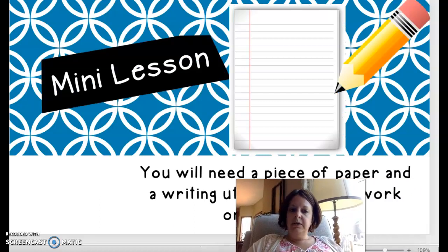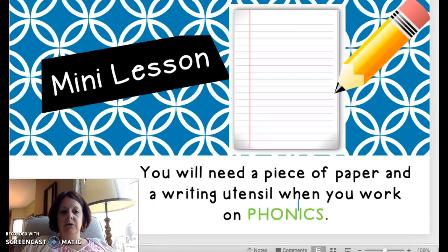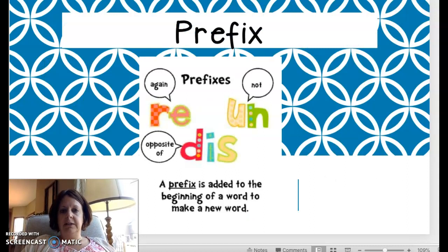So today you will need a writing utensil, some paper, and a highlighter. You can use a yellow crayon, a yellow marker, yellow colored pencil, or highlighters if you have them. But you'll definitely also need a pencil or a pen. All right, so let's get started with prefixes.